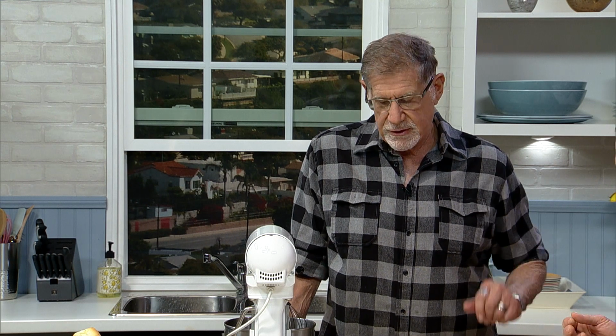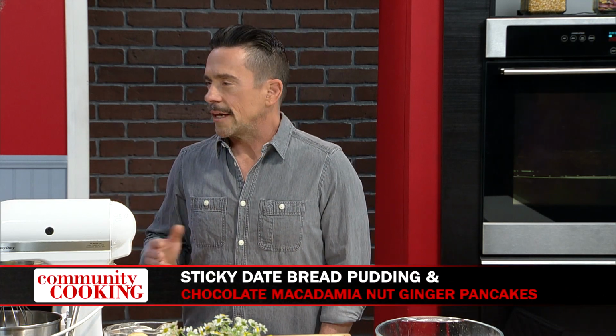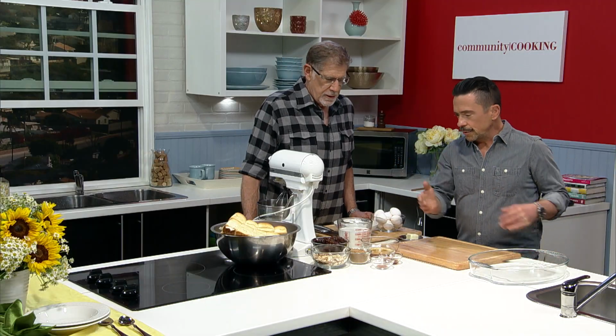Well, this is a good start with the sticky bread pudding, and then doing the pancakes. We have a bread pudding and chocolate macadamia nut pancakes that sound incredible. But we're starting with the pudding, correct? We are starting with the pudding. Can you run us through these ingredients?